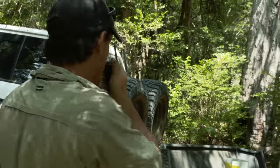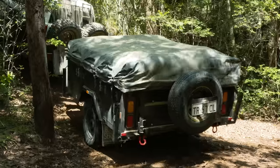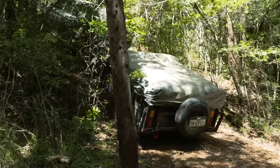You can go for a hard right berth up here to try and clear this tree. Go for it, Nick. That's it, mate. Good teamwork, fellas.